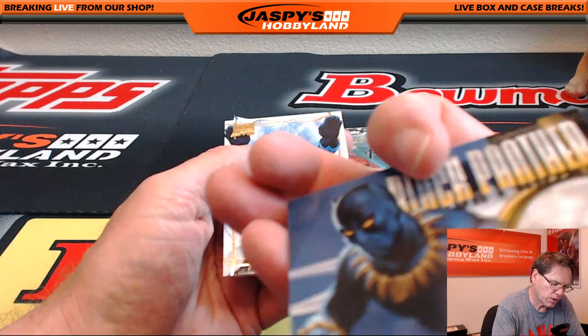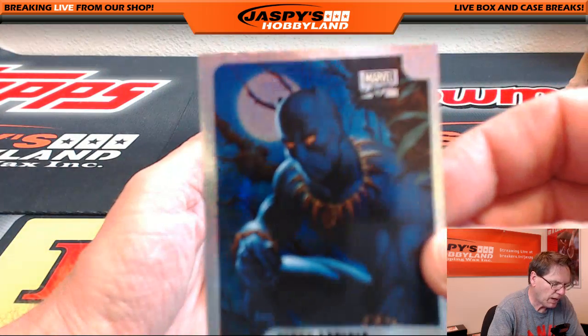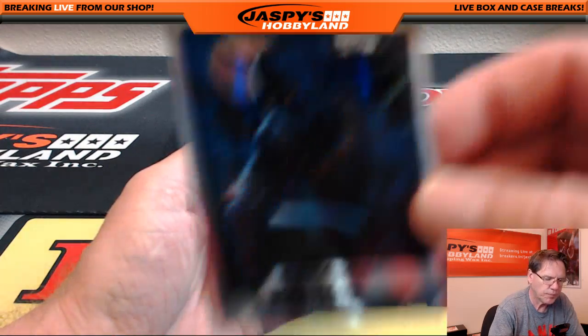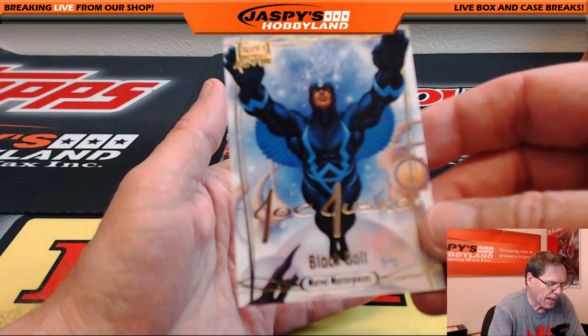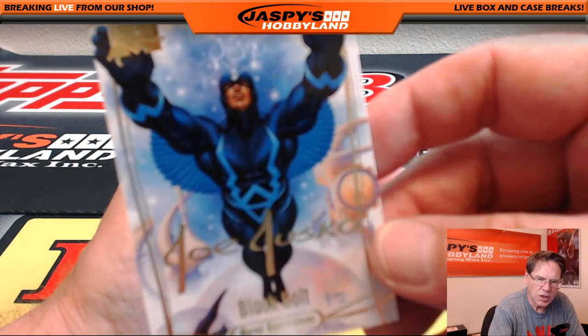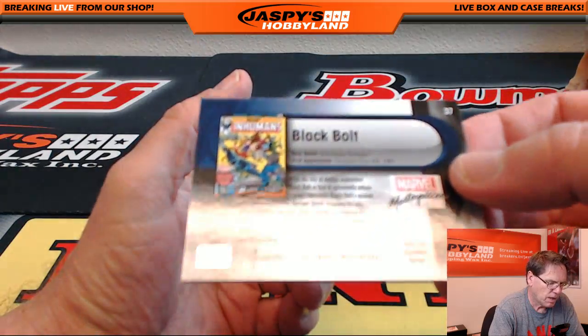This is a pretty cool card. 16 of 17. It's limited edition. It's the holofoil. The holofoil is very collectible. People are trying to put these insert sets together. And Black Bolt, Joe Jusko facsimile gold auto. Unnumbered.